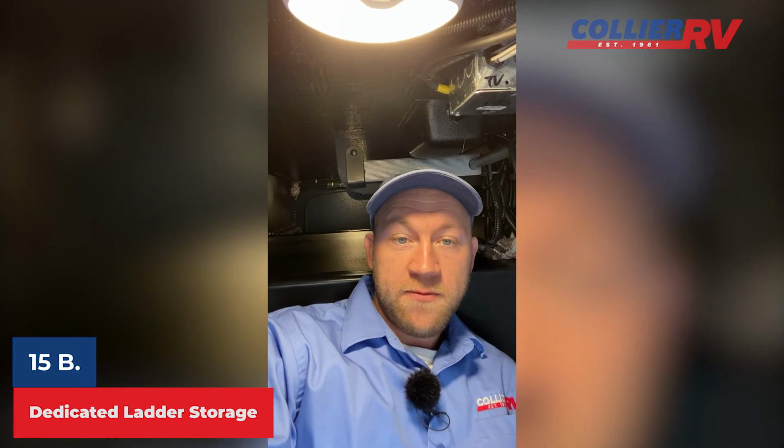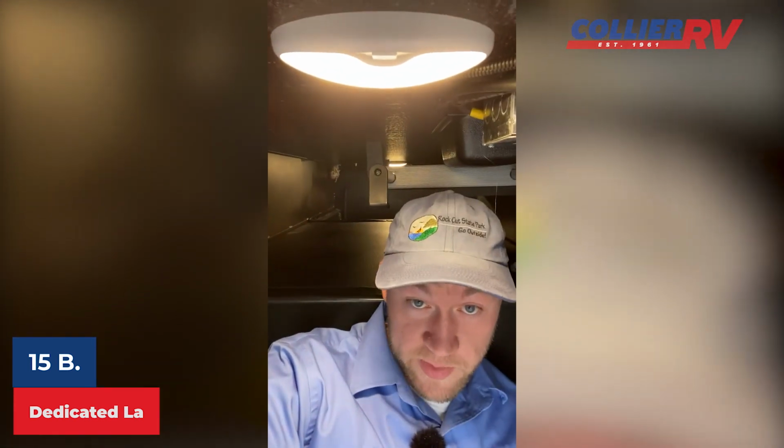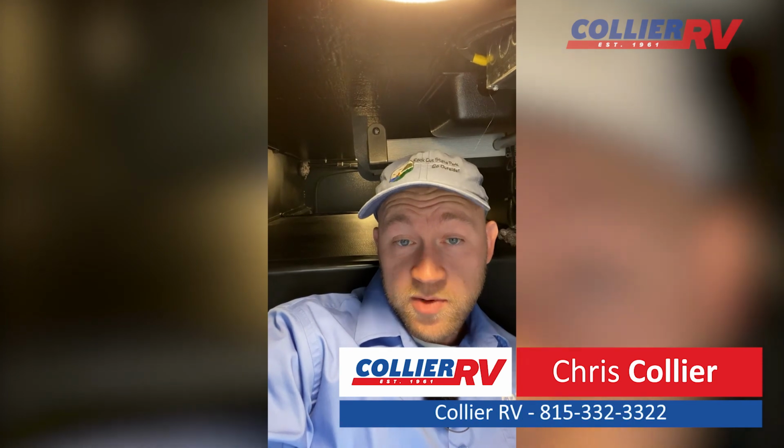Okay, we're still in the basement. So one thing Thor did for the 37YT, which is very nice, is they included ladder storage. So that's back behind me. So that is the ladder for the overhead bed above the driver passenger seats. So what oftentimes happens is that bed doesn't get used all that often. You know, if you use it just for the grandkids who don't come very often, then you have a ladder and you don't know what to do with. So you have to lay it on the bed or take up some of your bedroom storage. Thor thought of that, and they actually put some basement storage, a great spot for the ladder to go and stay out of the way.